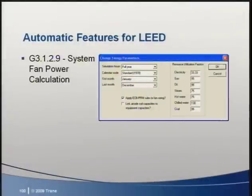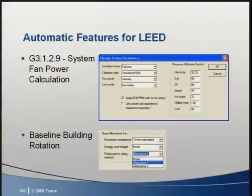So let's discuss them. System fan power calculation and baseline building rotation, both per Appendix G. The automatic system fan power calculation allows for automatic fan resizing. The fans will automatically be sized to follow the mentioned Appendix G requirements. In Calculate and View Results, if the user has chosen base alternative for the performance rating method, Trace will automatically determine the maximum fan energy when apply ECB PRM rules to fan sizing is checked in change energy parameters.